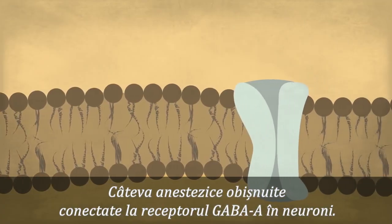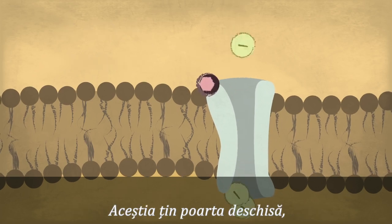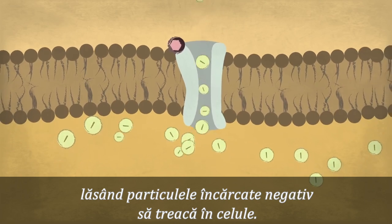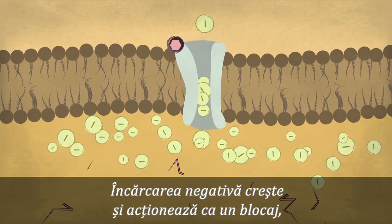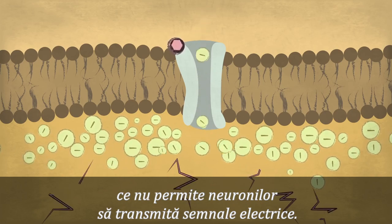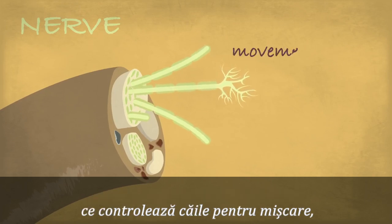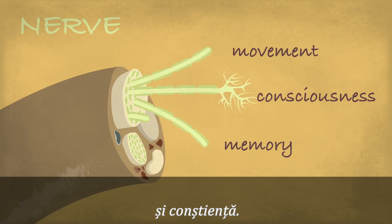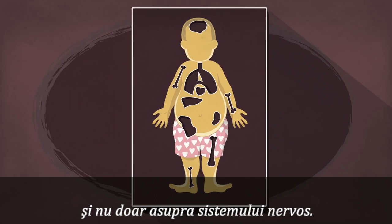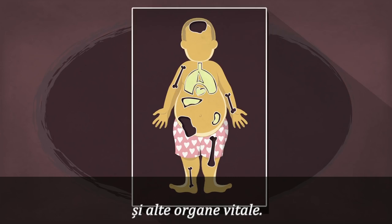Several common anesthetics bind to the GABA-A receptor in the brain's neurons. They hold the gateway open, letting negatively charged particles flow into the cell. Negative charge builds up and acts like a logjam, keeping the neuron from transmitting electrical signals. The nervous system has lots of these gated channels, controlling pathways for movement, memory, and consciousness. Most anesthetics probably act on more than one, and they don't act on just the nervous system. Many anesthetics also affect the heart, lungs, and other vital organs.